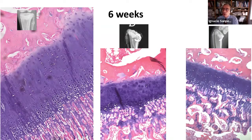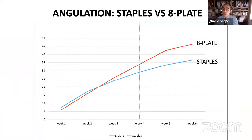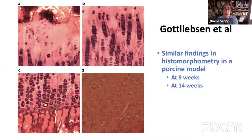By 6 weeks, it's totally impossible to differentiate between staples and 8-plates. The histological changes are identical nearby or far away from the physis. If we look at the angulation, staples seem to be more efficient when they start early on, but by approximately 2 weeks, they are overtaken by the 8-plate, which proved to be more efficient in reducing deformity. These findings are similar to those of Gottliebsen in a porcine model, where they found histological changes that were absolutely identical in the 8-plate model and the staple model at 9 weeks, just after epiphysiodesis, and at 14 weeks, 5 weeks after the removal of the staples.